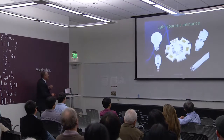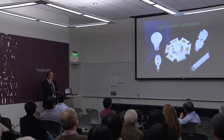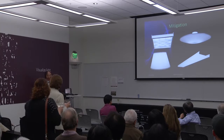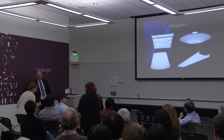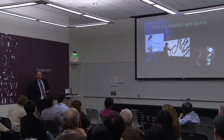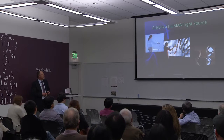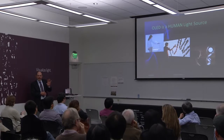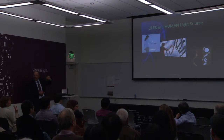So all of the traditional light sources are too bright for direct view, and that includes LEDs. What do we do about it? We mitigate it. We use louvers, lenses, filters, shades, and so on, to mitigate that brightness. Well, OLED doesn't really require that. Because it is the size that it is and the luminance is spread over that surface, Peter refers to it as a human light source. There is something very attractive about that. It's very approachable. It's not harsh like the sources in days gone by.